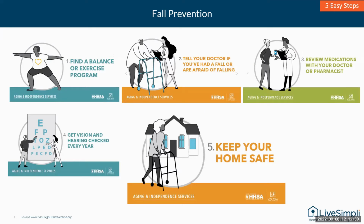Of course, you want to keep moving, get an exercise program, talk to your doctor, review all of your medications, and definitely get your vision checked at least once a year. I urge you not to be like my husband, who's walking around with glasses with Great Dane puppy marks in them and tape, and he refuses to go. I need to get him in. But the biggest thing we can do is keep your home safe.